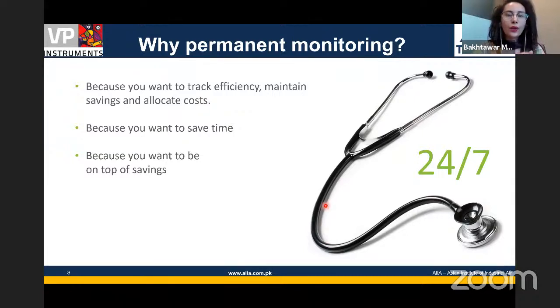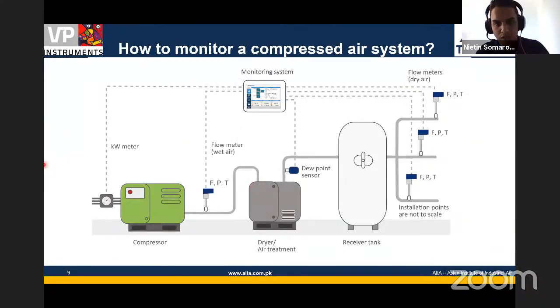All right. In continuation to this, what are the effective ways of compressed air monitoring and its relationship to energy savings? If you want to effectively monitor a compressed air system, then you need to know what a monitoring system is. When you look at this slide, you can see that a monitoring system consists of sensors, and all sensors are connected to a centralized system for data analysis.